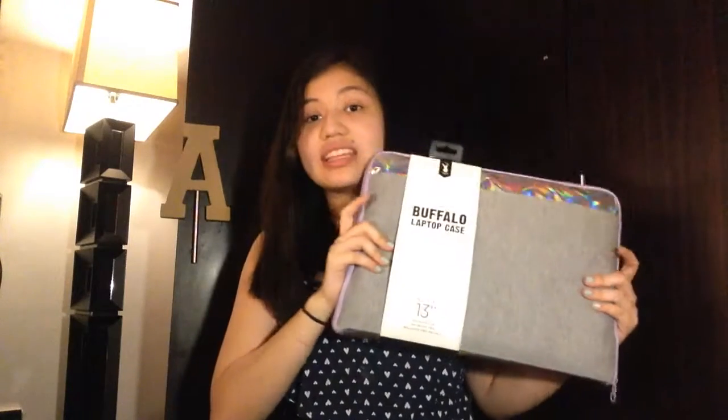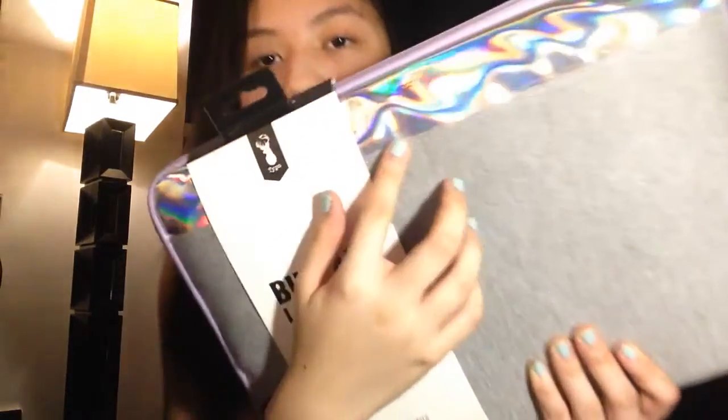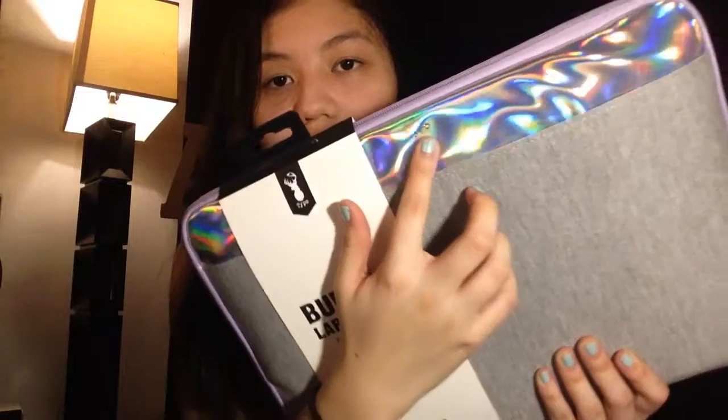The next thing I bought was in the Typo store connected to the Cotton On I went to. It is this laptop case, the Buffalo laptop case that fits a 13-inch laptop. This is how it looks. In front, there is a holographic design, and it says Typo there. Can't really see it, but it's there. And here, it's a gray patch, and it's actually a pocket. Behind, it's all holographic. I love it so much. It's so cute.